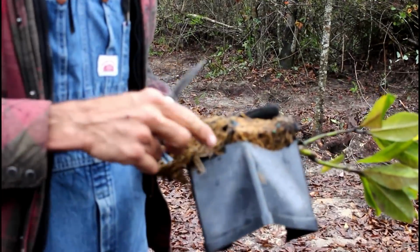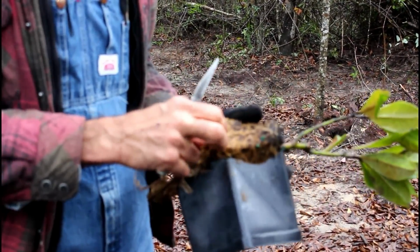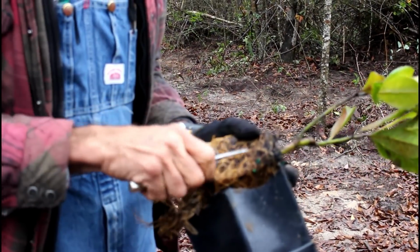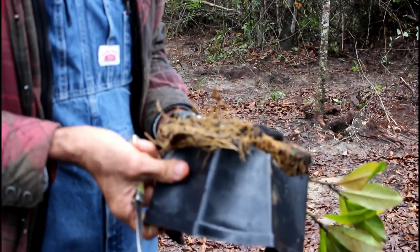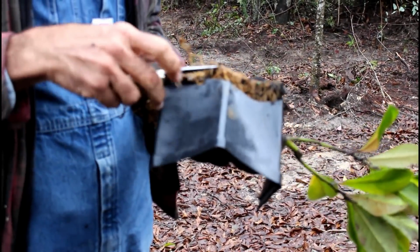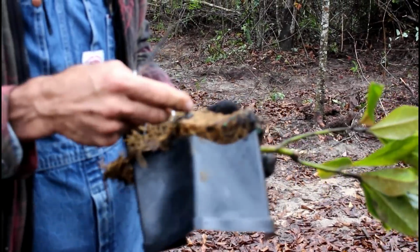Guys, these magnolias have a really good root system, and rather than destroy them and break them off, I'm trying to actually cut the plastic out from around them so that I can take them out and not hurt the root system of the actual tree. So that's what I'm doing over there, taking this root system off. I don't want to do it right here because I'm dropping the dirt away from it.